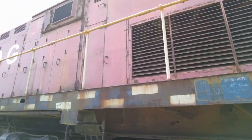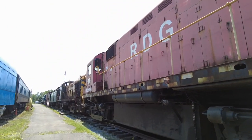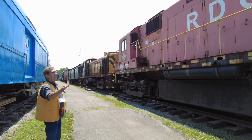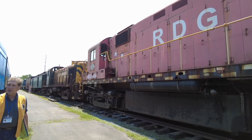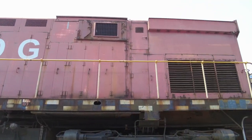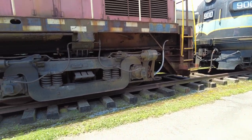It was in 1976 when Conrail came into existence and the Reading went out of business. They sold this to the Green Bay and Western, and then the Green Bay and Western donated it back to us. This was originally a Reading engine, and these replaced the RS-27s. Yes, because I just did a review on one, and they said in the notes, here it is, I just did a review on one of these and here's its replacement.